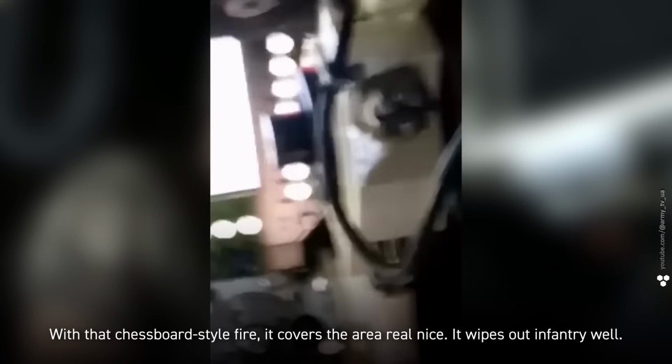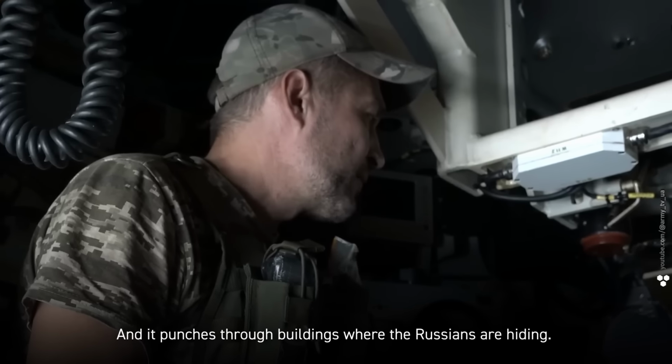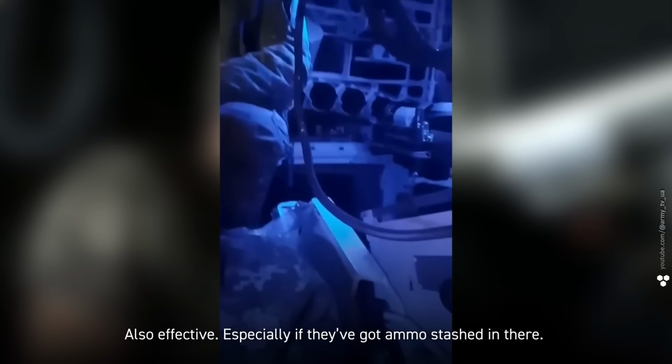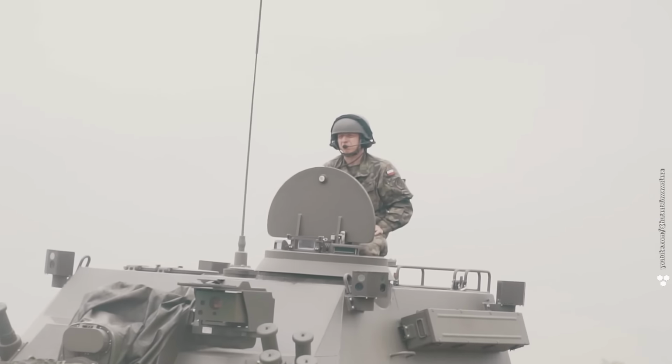With that chessboard-style fire, it covers the area real nice. It wipes out infantry well, and it punches through buildings where the Russians are hiding, also effective, especially if they've got ammo stashed in there. Inside, the loading process is simple and user-friendly, so every crew member can back each other up when needed.